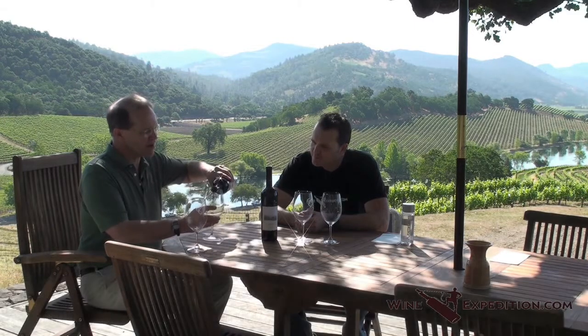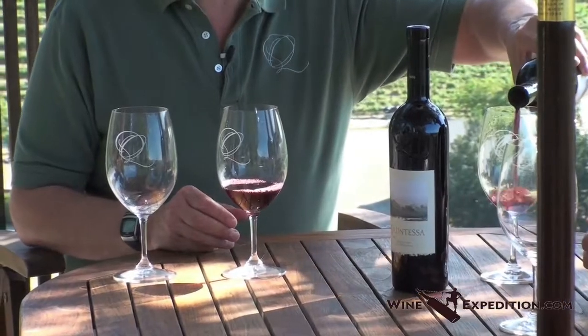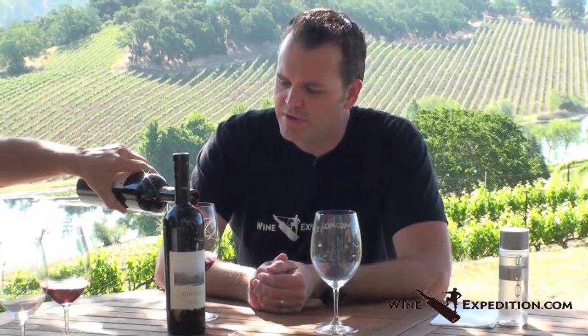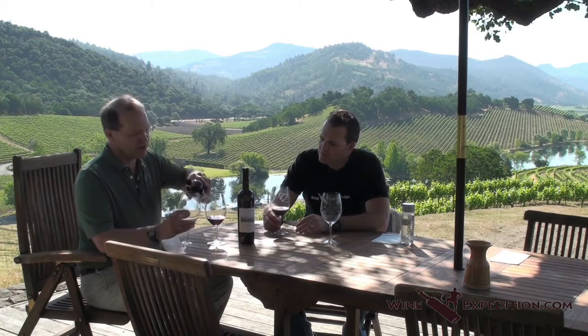Let's try some. Please. I see there's two bottles here. We have the 2005 and the 2006, and it's always that much more fun to taste two vintages. Yeah, sort of a side-by-side comparison. Exactly. 2005 was a good year in Napa. Yeah, 2005 and 2006 were both excellent vintages.